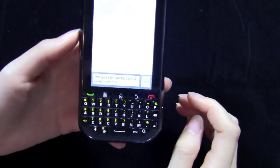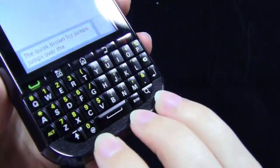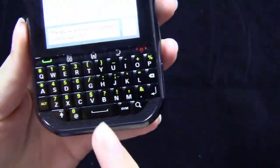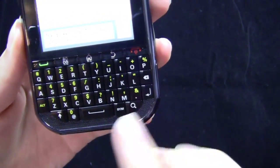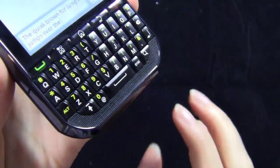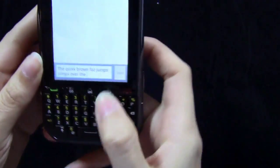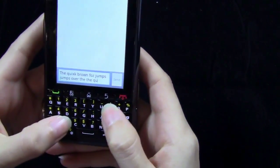But moving on to the physical keyboard, it's very BlackBerry-esque. So you can see the keys are angled to the left or to the right, depending on what side of the keyboard they're on. Much like a BlackBerry keyboard, the keys are plastic, but they do have a nice grip to them. Overall, the keys are great.